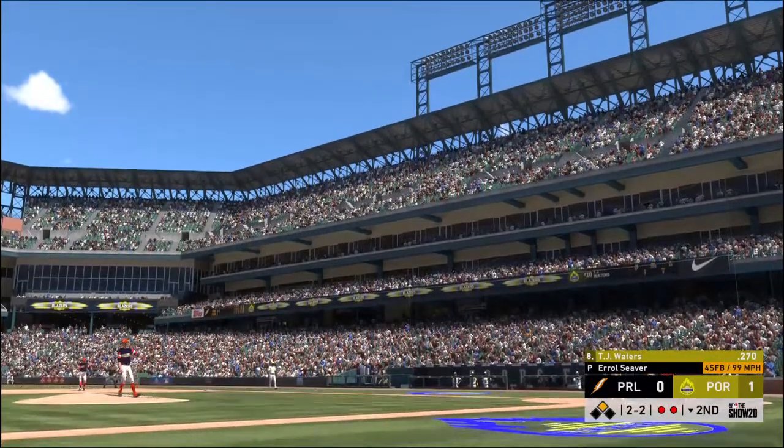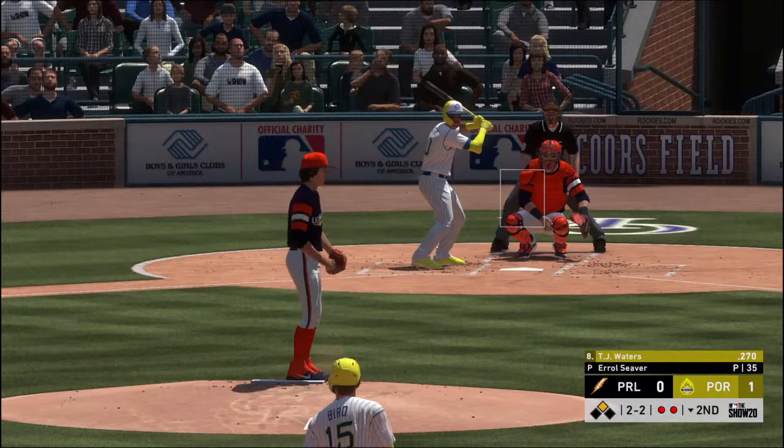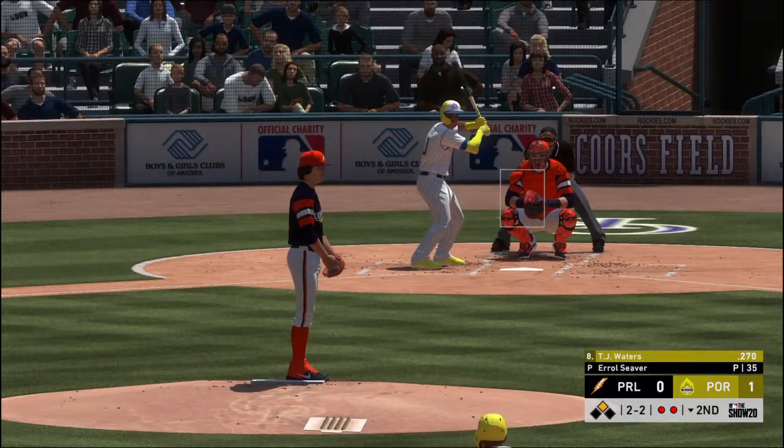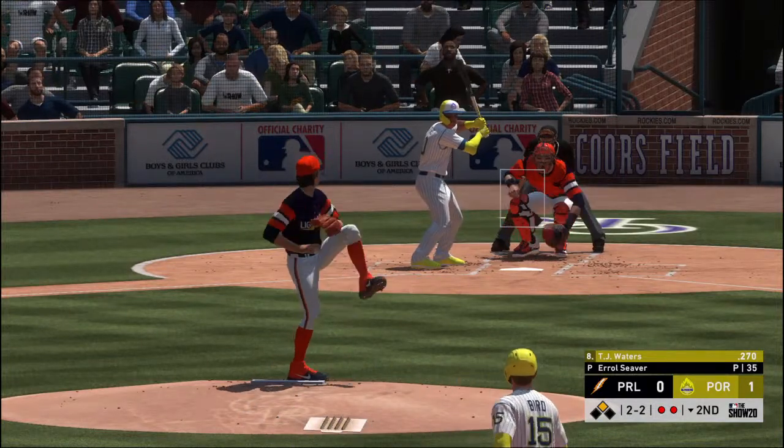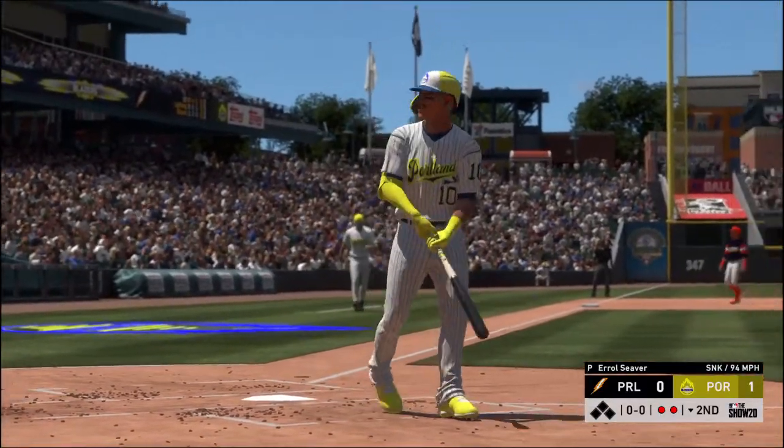Pretty good pitch right there. Fastball in off the plate. One of the things you want to do as a pitcher is try to stand those hitters up. Swung on and missed, and that's the final out of the inning.